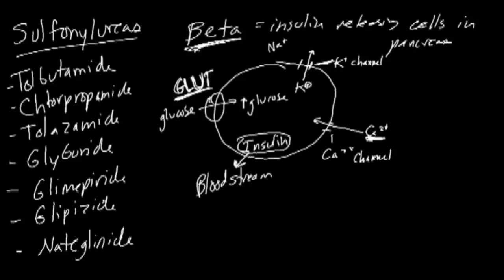That's what happens. However, we've got a class of drugs called the sulfonylureas. What they do is they're going to inhibit this potassium channel. So in a normal potassium channel, potassium is going to diffuse out of the cell to try and keep the charges normal. However, I'm just going to shorthand it sulfonylureas, SUs. Sulfonylureas are going to inhibit this channel. So this channel cannot function. Therefore, our potassium is going to stay inside the cell.